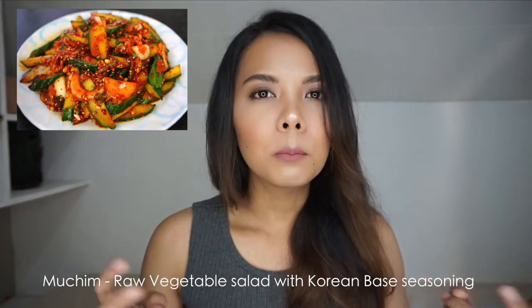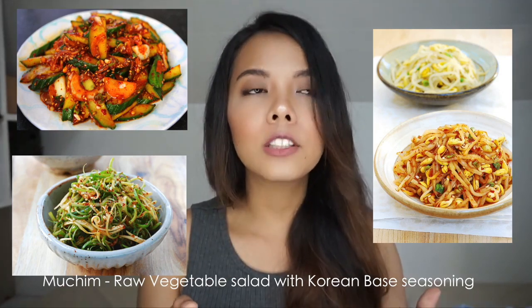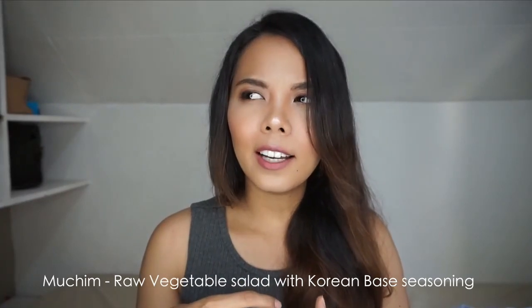They have food that is very, very balanced. There is this kind of food that I noticed at work, which they call muchim. Muchim is a sort of salad, as they have explained to me. It's raw vegetables mixed with a kimchi base. Basically, it's some sort of kimchi that is not fermented, it's fresh. And they would have muchim all the time. This is what I've noticed: if you have a cleaner gut, you would have better skin.